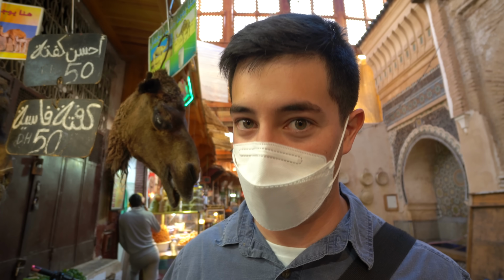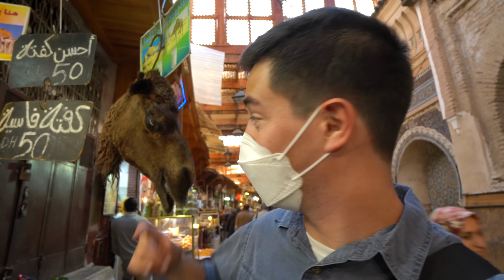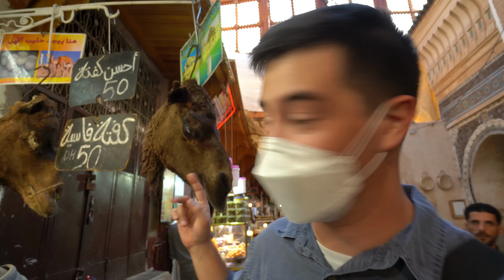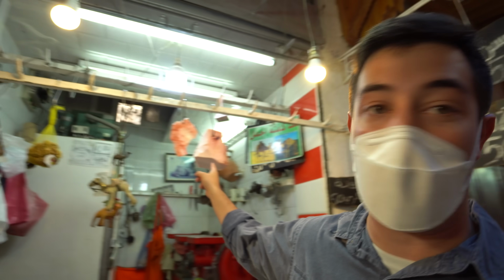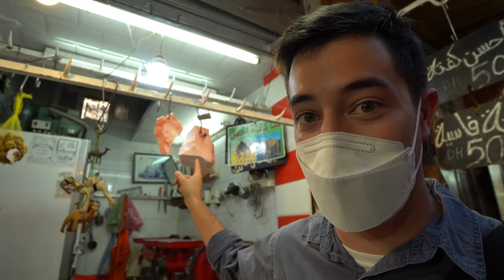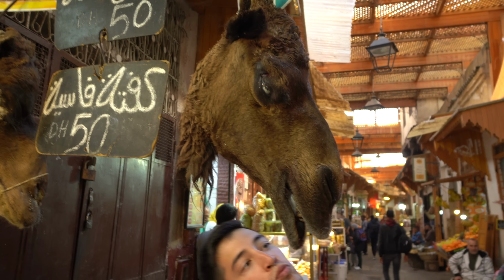There's a lot going on in the Medina, and one of the most interesting stalls is the camel stall. So they've always got a camel head or two hanging up here, and then check this out too. This is fat right from the hump of the camel. So we're actually gonna buy some meat, take it to one of the barbecue shops, and try out some camel barbecue.